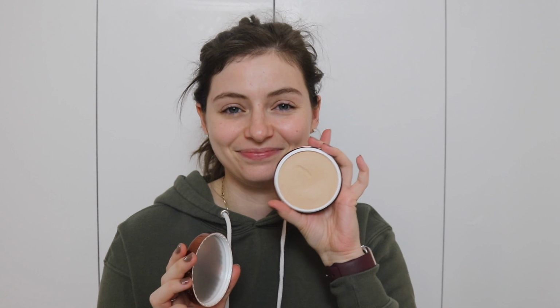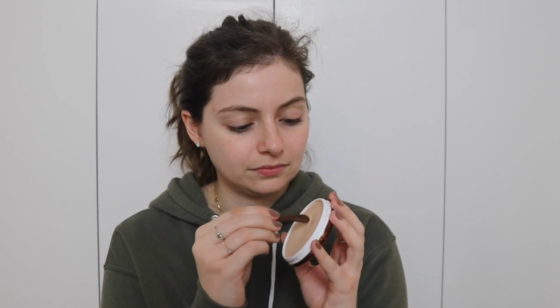Let's do a shop my stash look for this week. Okay, the primer for this week is the Always an Optimist primer from Rare Beauty. And then I'm using my foundation for the week, which is the Danessa Myricks Skin Balm in the shade 1.